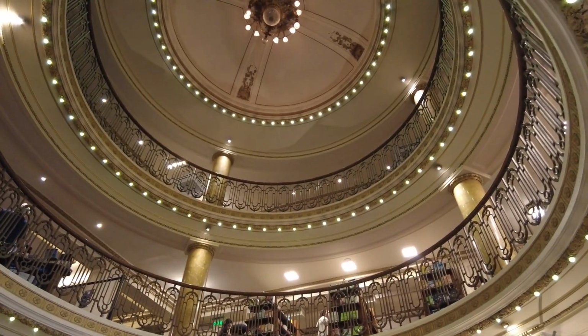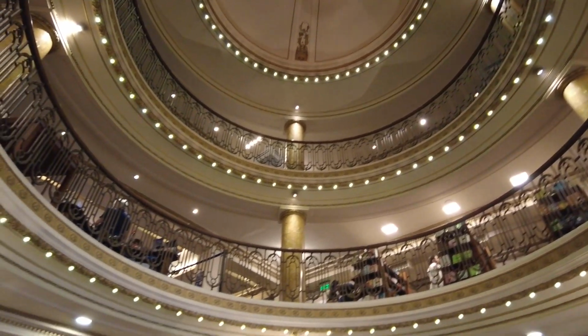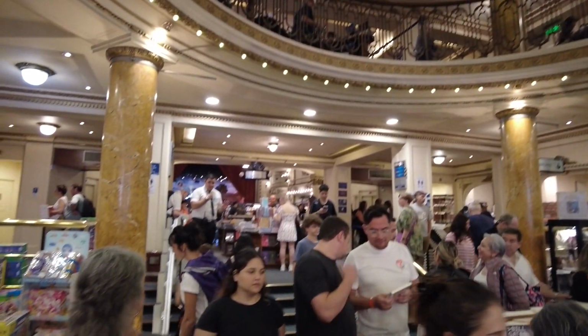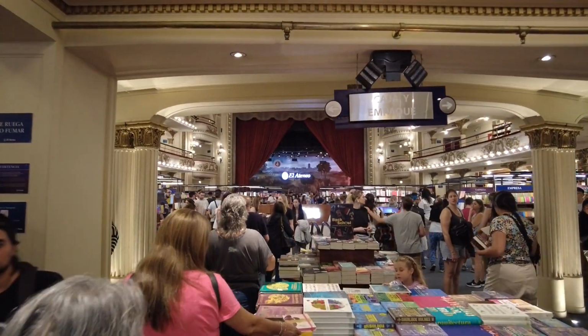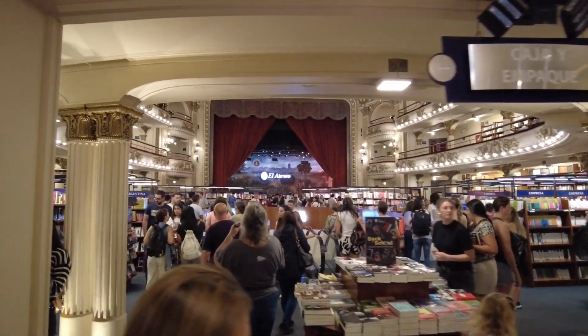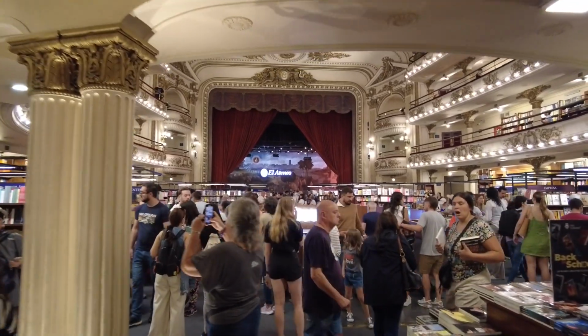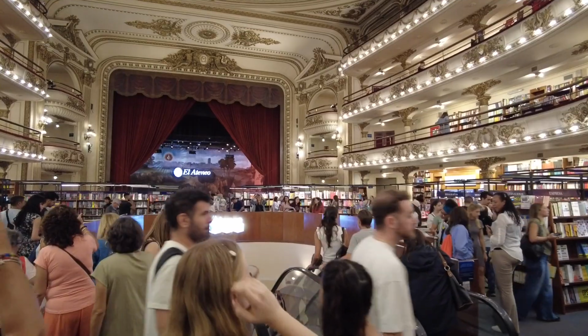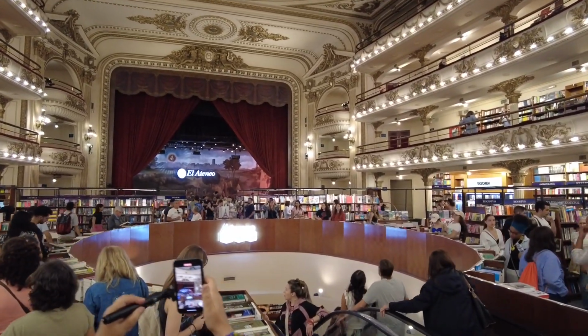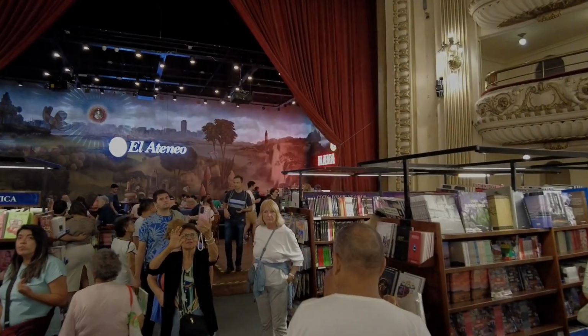I would recommend probably going in an afternoon or so, because it is a stop for tourist groups. I believe when we went in, there were maybe only one or two, and you can see how crowded it is, how many people there are. So it's going to be crowded whether or not there are tour groups visiting.